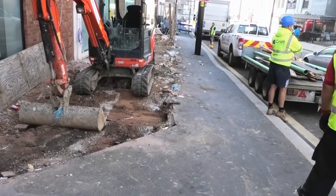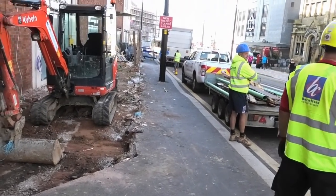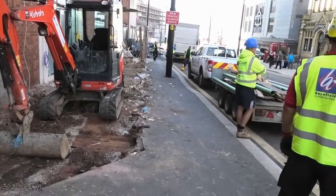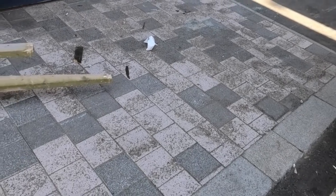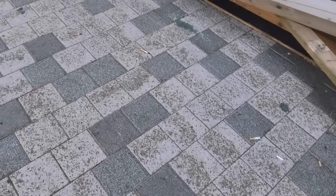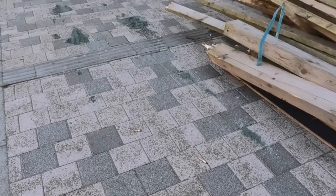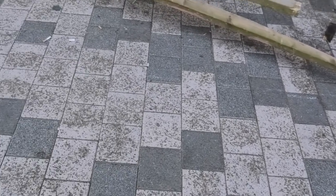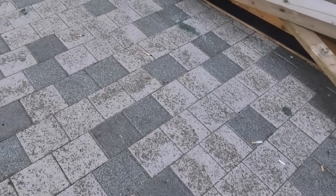All this is coming up, and it's going to be relaid with paving tiles, which I'm just going to show you now. I just have to turn around to show you the pavement tiles that will be laid permanently where you've just seen. And this is a 4-week job.